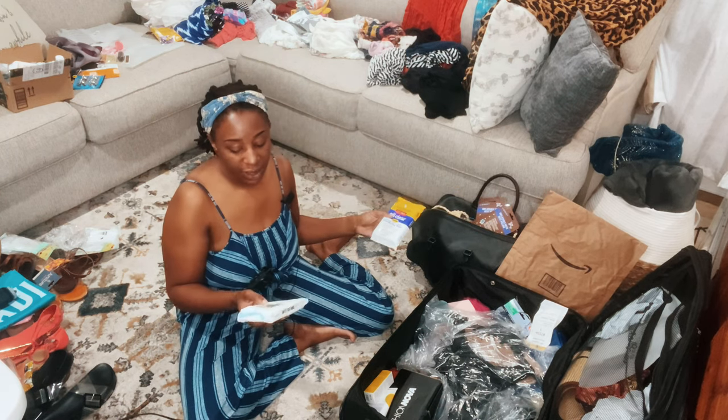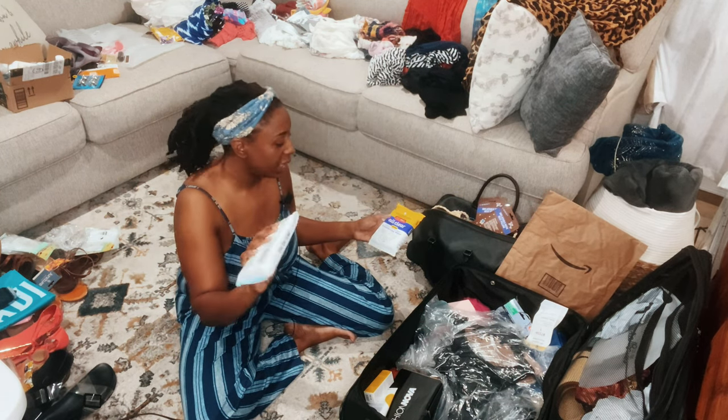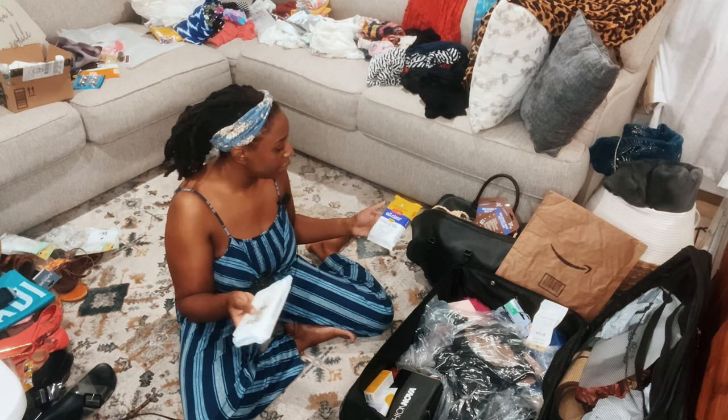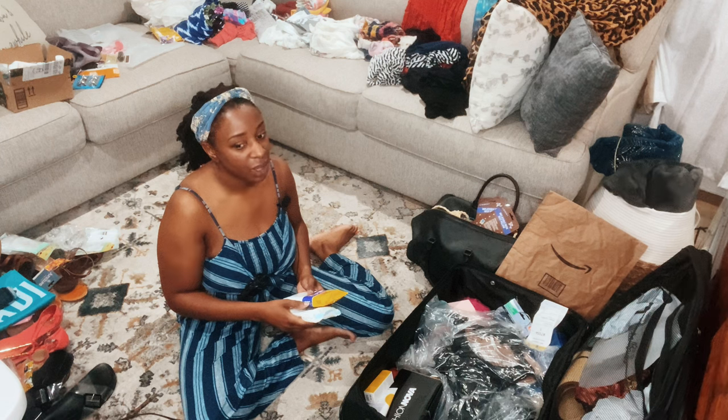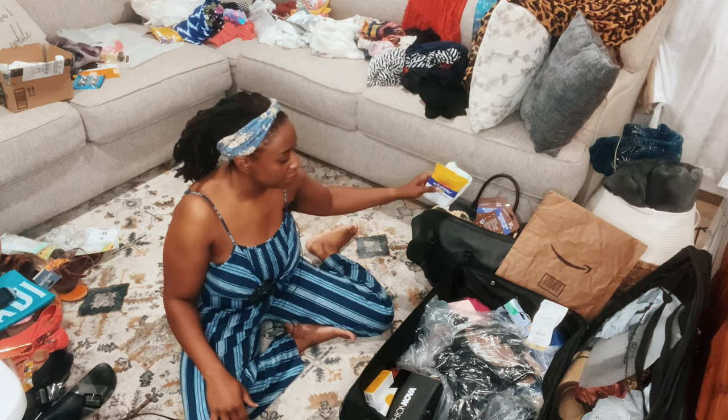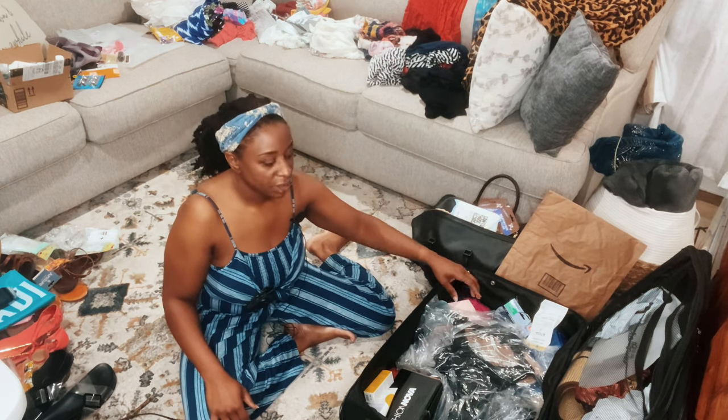Okay, I'm a little obsessive. I think I want to have these for me and my husband's hands after we wash our hands, and then this for surfaces. I don't know. Yeah, I know. I'm probably doing way too much, but yeah, I'm sorry.